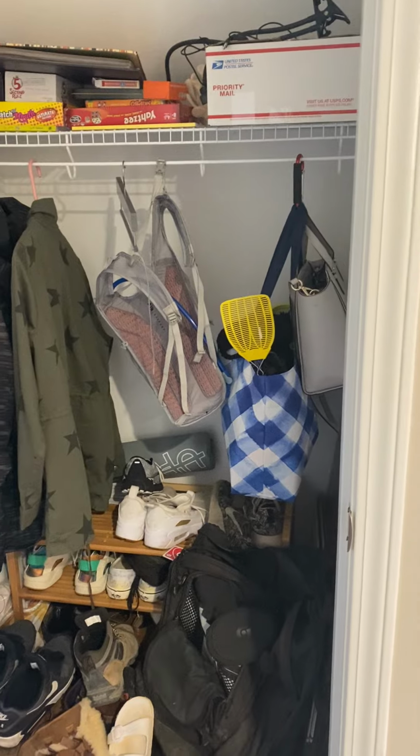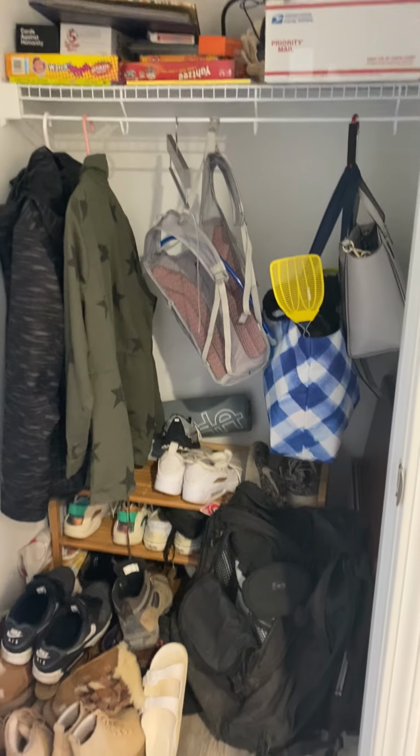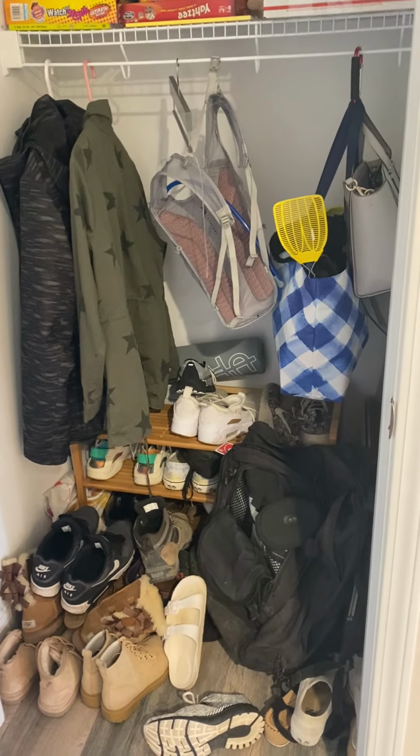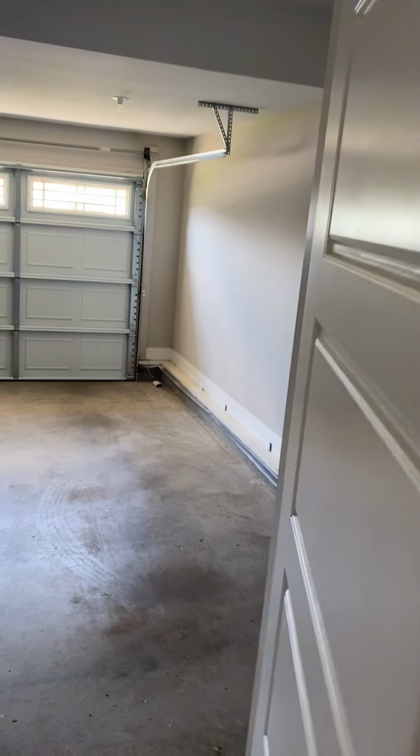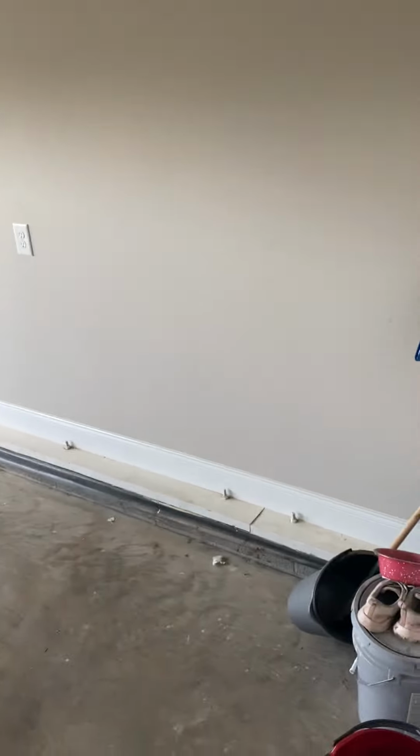Okay, so you've got another coat closet over here, way more substantial in its size. You can tell it's actually what they use for their coat closet and shoe storage since it's right next to the garage. Into the garage.